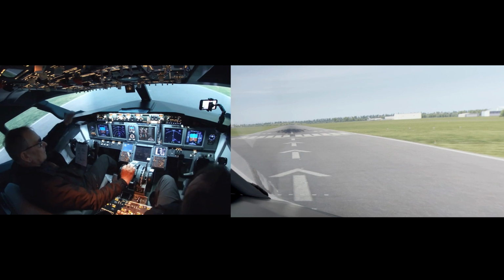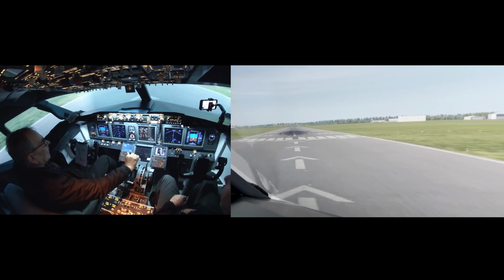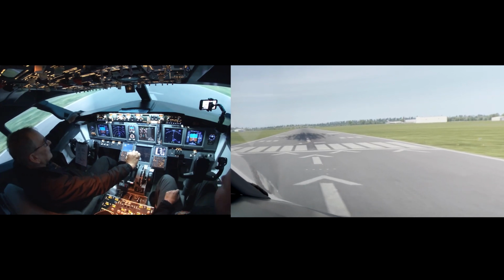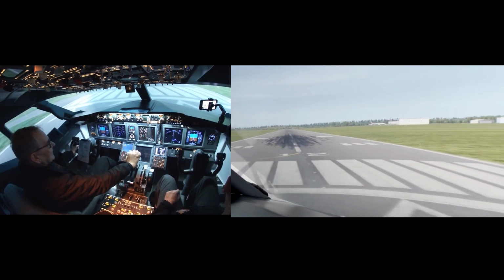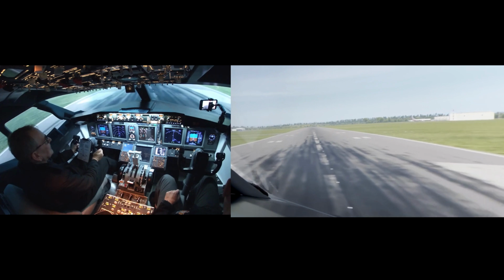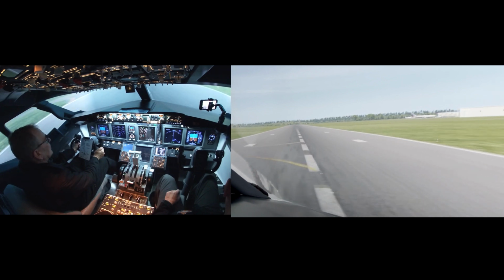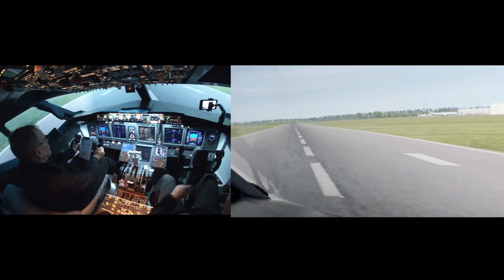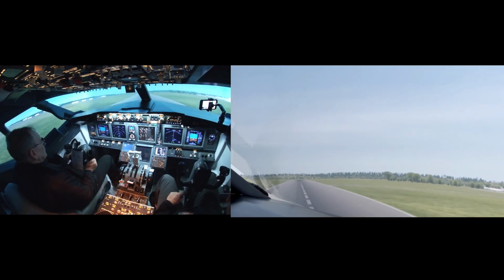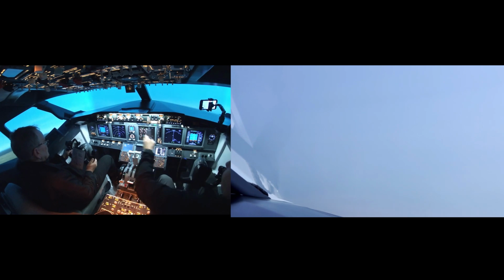There you go, maybe 2% power. Keep it nice and straight. And then we'll rotate about 140. What's that? Flaps. Not set. Correct. No change speed here? 140. Climb, gear up.